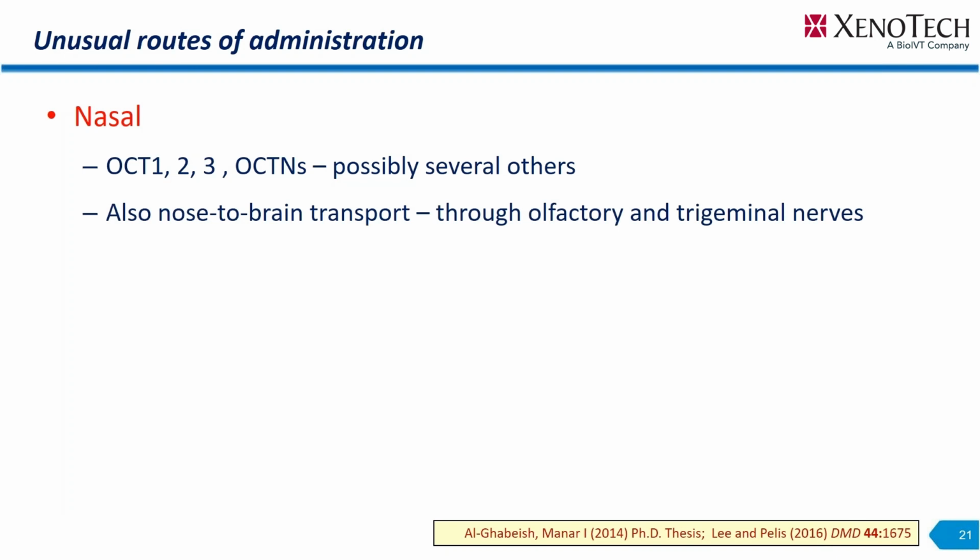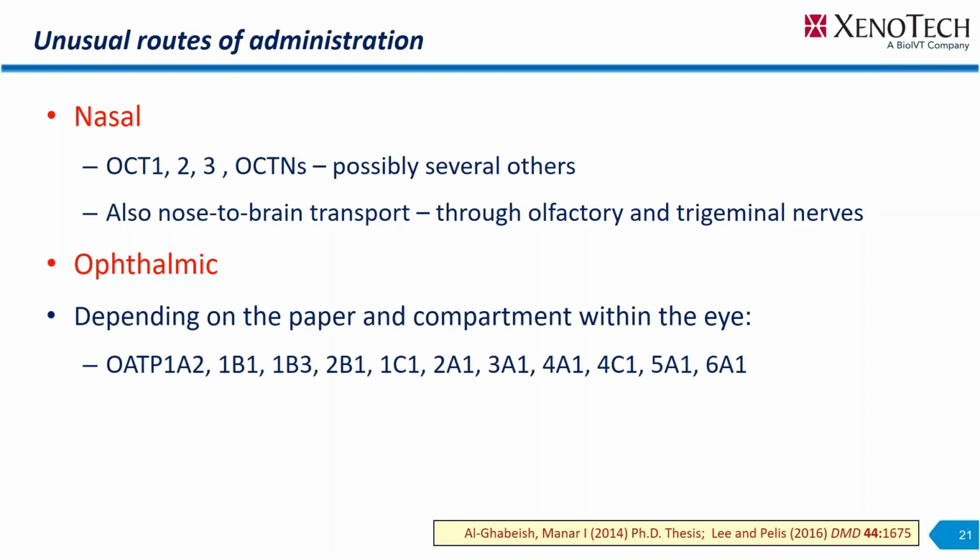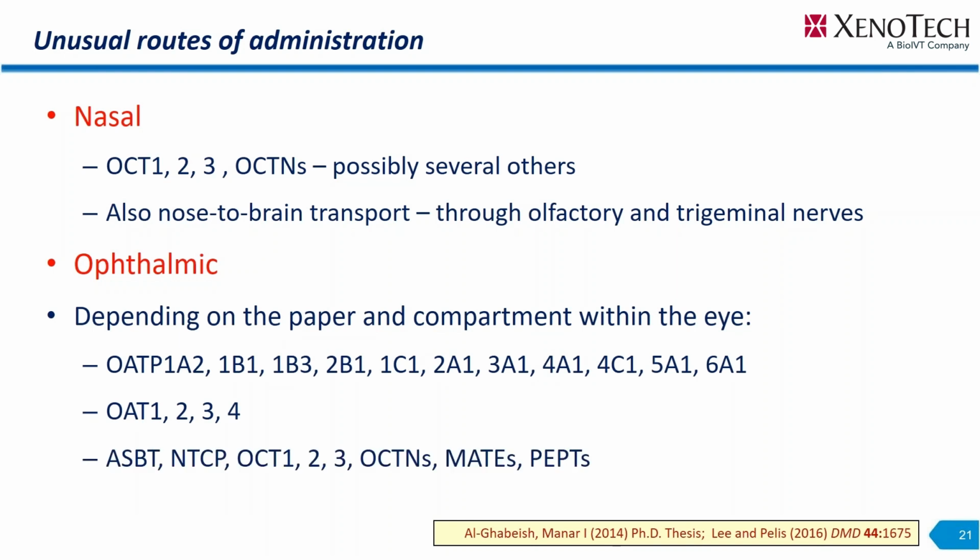And then going on to ophthalmics, I've had this question come up a number of times. You know, we're developing an ophthalmic indication. We're wondering if there are any sorts of transporters that we need to look at. And depending on the paper, there are a lot of transporters. So I'm just going to list them out here, and then I'll go into more detail in a few slides. So OATPs, several of them that we don't normally think of, and then OATs as well. And then some of the ones that we consider to be more hepatic, so ASBT, NTCP, and then again OCTs, OCTNs, and the MATEs and the PEPTs.